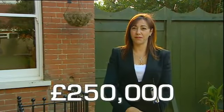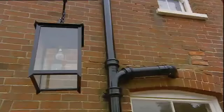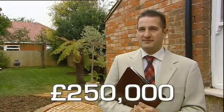I would place the property on the open market at £250,000. I'd recommend an asking price of £250,000 for this property. I'd place this property on the open market for £250,000. We've had 3 agents round, and they've all come in at the same figure, which is £250,000. 250? Yeah. Oh, great. Cool.